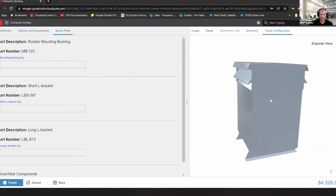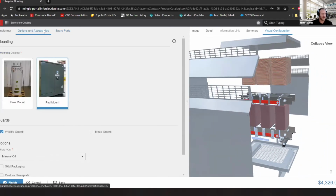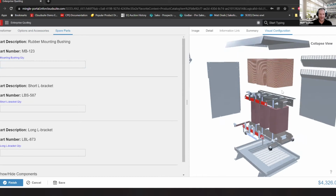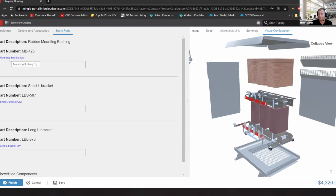All right, so let's take a look at our transformer here. Let's explode it again so I can take a look at the components. And you can see here through my configuration, I have the ability to add spare parts as well. Maybe I'm building this particular transformer, and these things are hardworking machines, right? Certain things are going to wear out throughout the use of my transformer, things like the mounting bushing, for example. These are kind of throwaway, replaceable parts that when I'm building one of these machines, I may want some extras of in case one of these mounting bushings goes bad and the thing starts to rattle and make a bunch of noise, right? So I can add those.